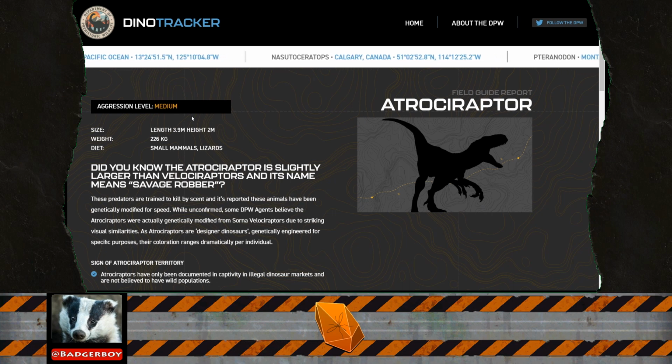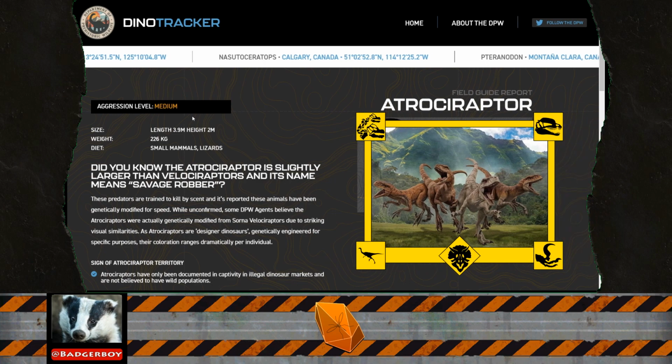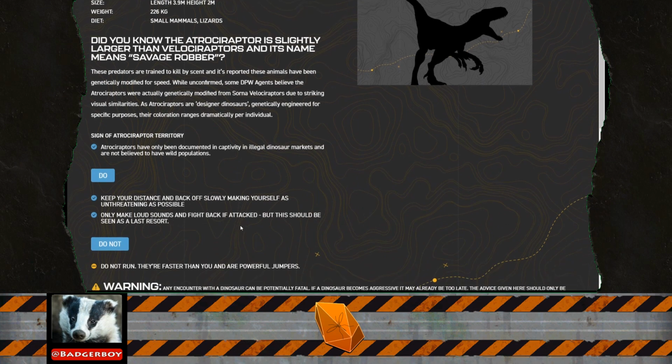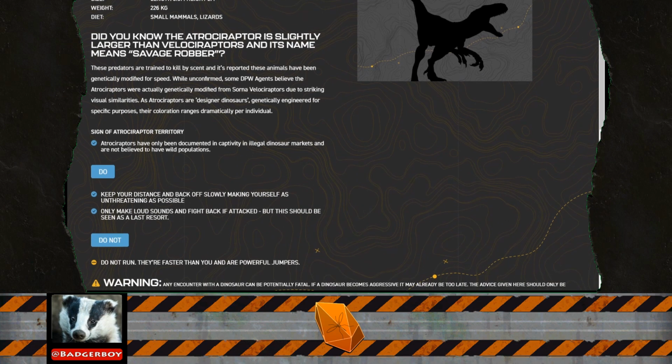As Atrociraptors are designer dinosaurs genetically engineered for specific purposes, their coloration ranges dramatically per individual, as we've seen in Ghost, Panthera, Red, and Tigris. That's really cool. I like that a lot. The introduction of the Sornoraptors, all that stuff. Sign of Atrociraptor territory. Atrociraptors have only been documented in captivity in illegal dinosaur markets and are not believed to have wild populations. That is cool.